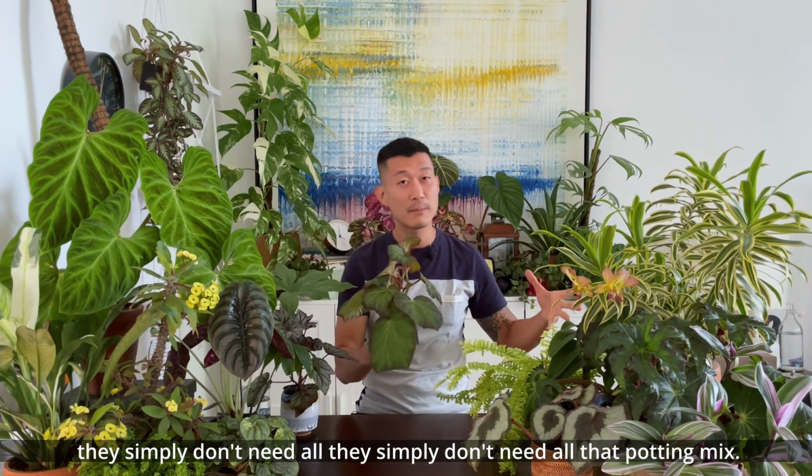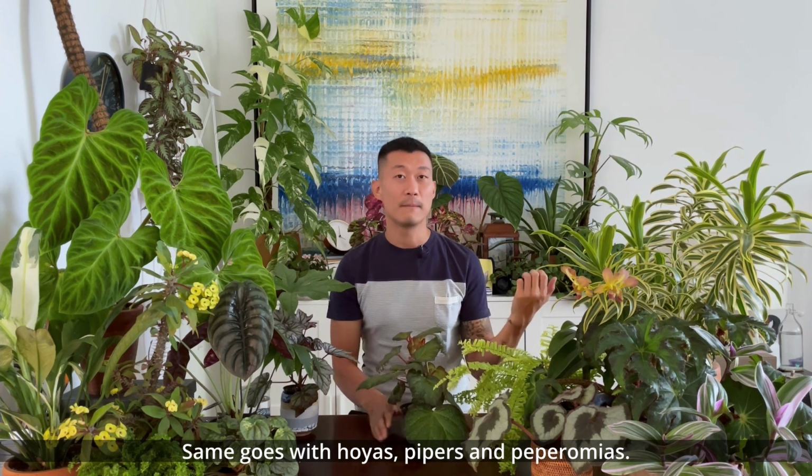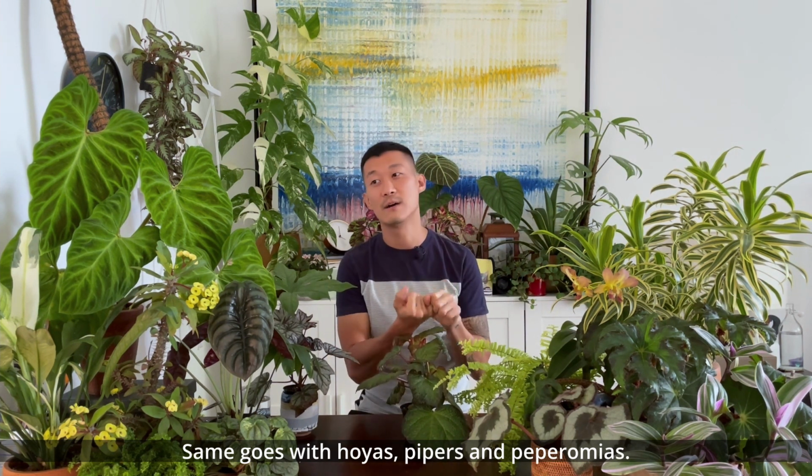Whereas the one that is in a bigger pot, you have more water sitting around, the root ball is not that big, and when you have a lot of water, you also have a lot of rot, you have a lot of disease like fungus and bacteria.